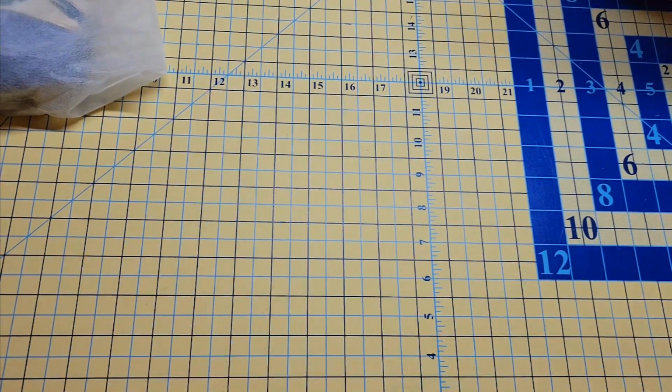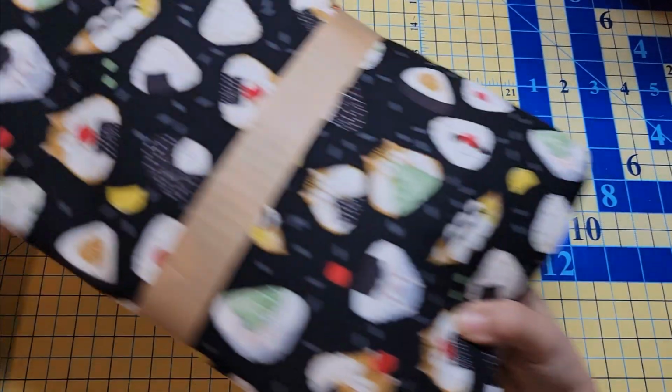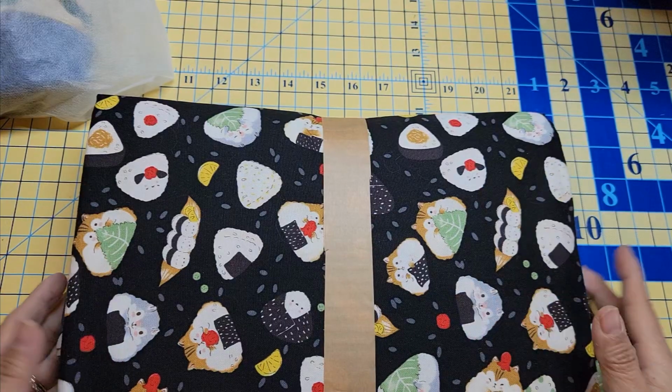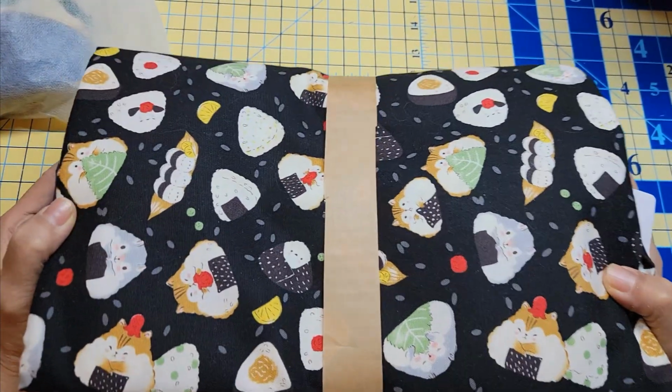So I got this when I went. This is all the fabric that I bought. This is it. I would have been heartbroken to have come home empty-handed. So I feel so lucky to have gotten this. And I'll show you what I got.